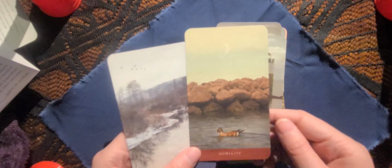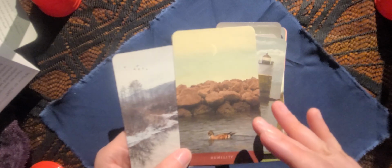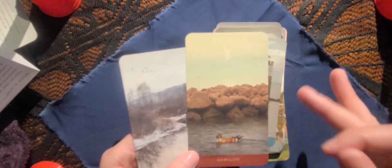You know, the ducks here, you don't usually see ducks all singular there. So maybe this duck is taking the time to really reflect on where they've been, facing their own emotions, so then they can join their pack again.